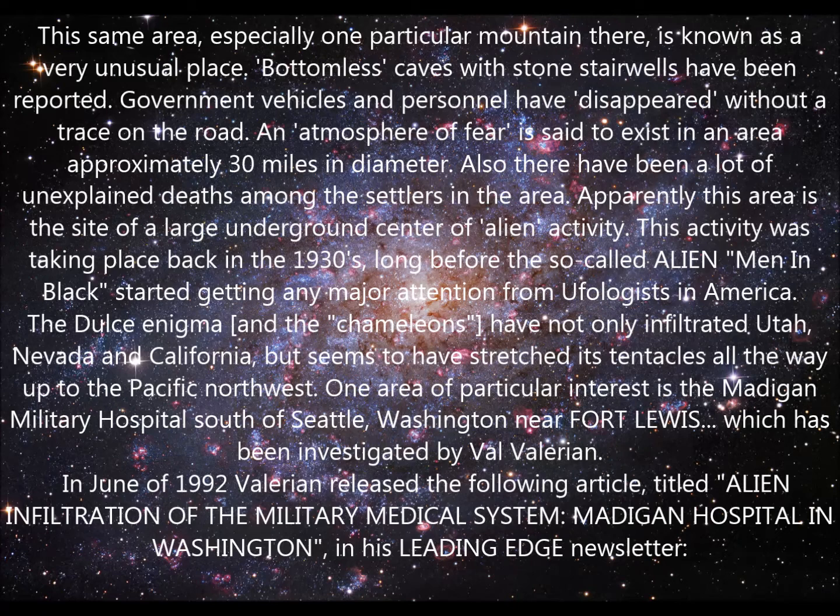The Dulce Enigma and the chameleons have not only infiltrated Utah, Nevada and California, but seem to have stretched their tentacles all the way up to the Pacific Northwest. One area of particular interest is the Madigan Military Hospital south of Seattle, Washington, near Fort Lewis, which has been investigated by Val Valerian. In June of 1992, Valerian released the following article, titled Alien Infiltration of the Military Medical System, Madigan Hospital in Washington, in his Leading Edge newsletter.